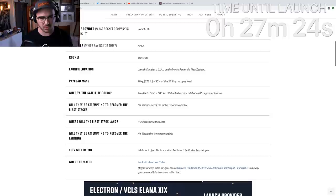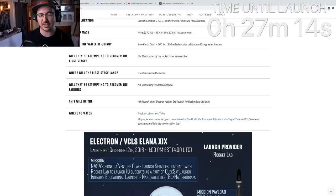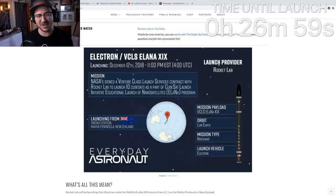It'll crash in the ocean. No fairing recovery on these vehicles. This is the fourth launch of the Electron, and the third launch for Rocket Lab this year. That's amazing. They just launched almost exactly a month ago. And I told you guys this when I visited them in New Zealand: once they're fired up and going, they're going to be an unstoppable rocket company. I can't even begin to describe how they already had like 7 rockets on the floor. I knew once they got it ready to go, they'd start churning these launches out like you wouldn't believe. So here we are, seeing the fruits of that labor.